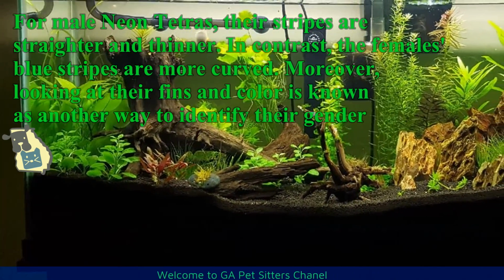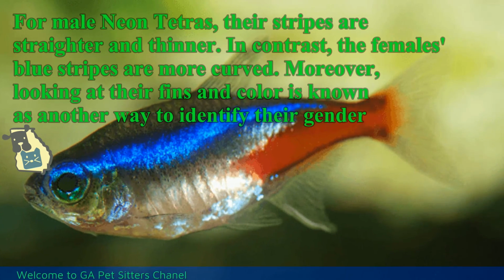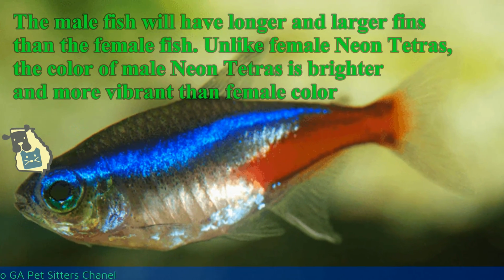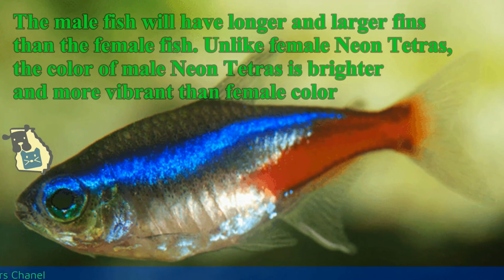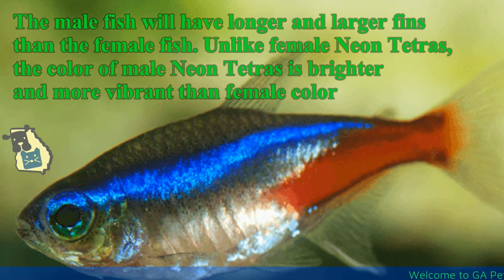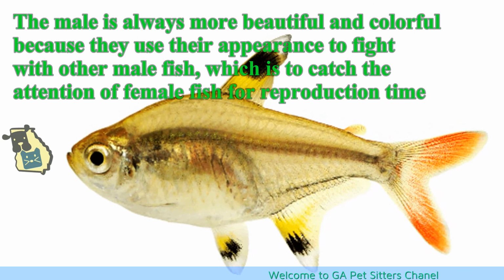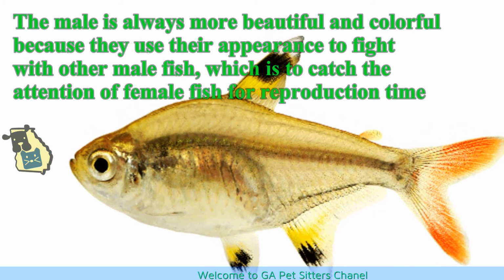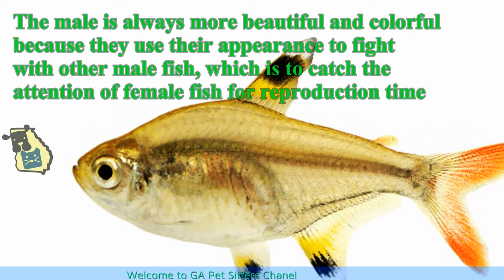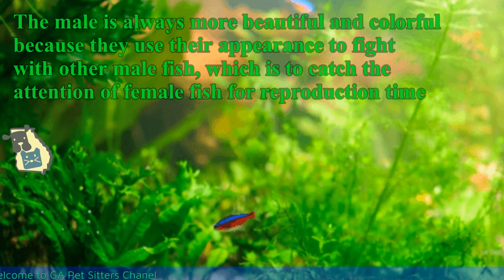Moreover, looking at their fins and color is known as another way to identify their gender. The male fish will have longer and larger fins than the female fish. Unlike female Neon Tetras, the color of male Neon Tetras is brighter and more vibrant. The male is always more beautiful and colorful because they use their appearance to fight with other male fish, which is to catch the attention of female fish for reproduction time.